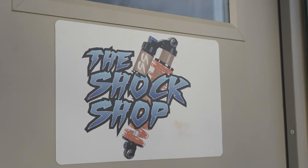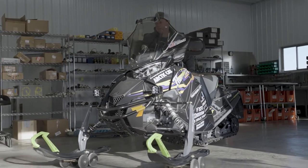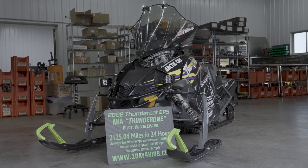Behind me is Thunder 1. It's a 2022 Arctic Cat Thundercat that was used for the Guinness World Record attempt, and we managed to put 2,125 miles on that sled in 24 hours.